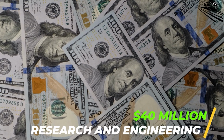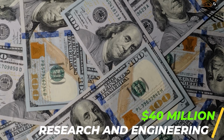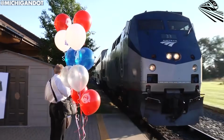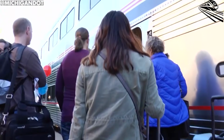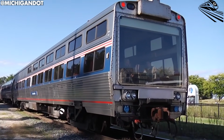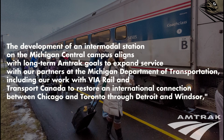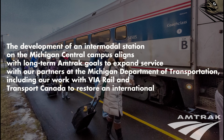With a $40 million commitment to research and engineering work alone, the hub represents a significant financial undertaking. Still, Michigan leaders argue that the long-term value, including economic revitalization, expanded transit access, and international connectivity, can make the investment essential. "The development of an intermodal station on the Michigan Central campus aligns with long-term Amtrak goals to expand service with our partners at the Michigan Department of Transportation, including our work with VIA Rail and Transport Canada to restore an international connection between Chicago and Toronto through Detroit and Windsor," Amtrak said in a statement.